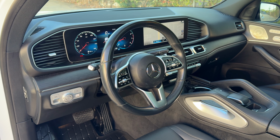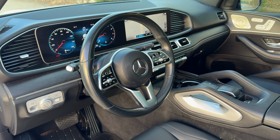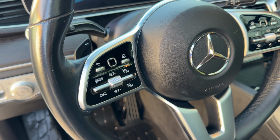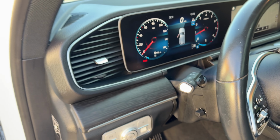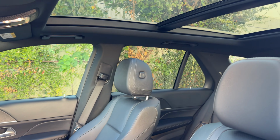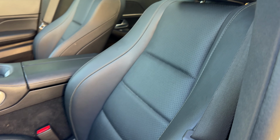It's got the steering wheel with all the functions. You can control the screen with all these buttons here, and then the dash cluster is controlled with these buttons, so you really never even have to move your hands. You can do everything from the steering wheel.